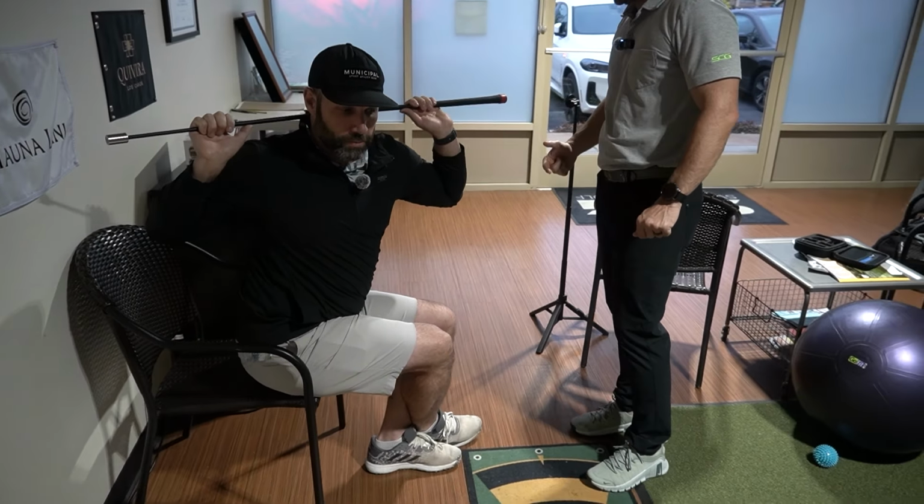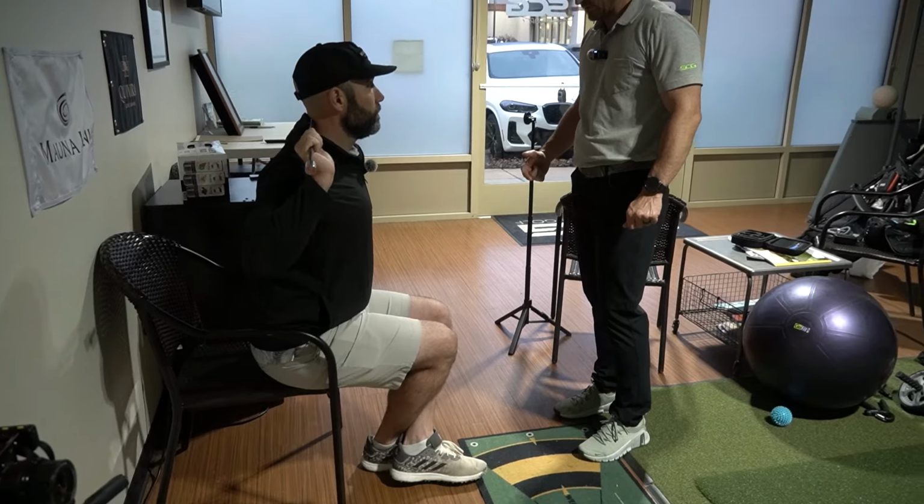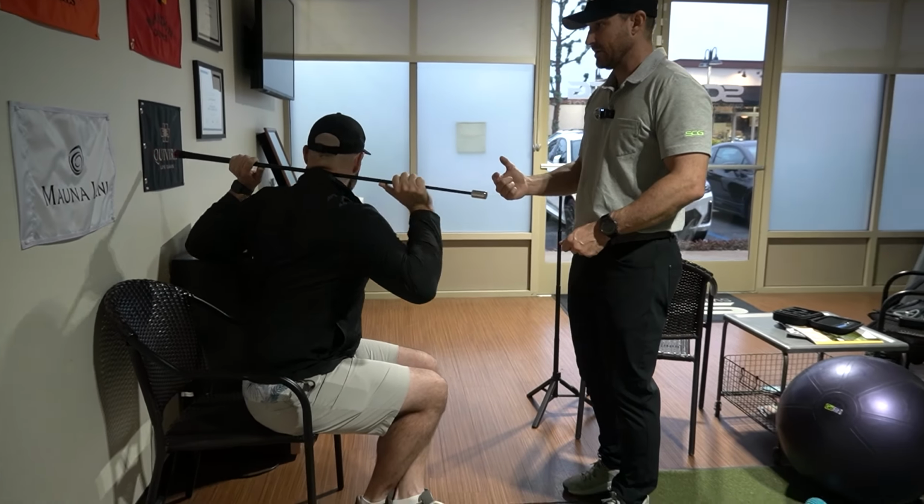Cool. Okay, keep those knees together. Switch your feet. Go into your downswing. Knees together as far as you can. There you go. Good. Okay, cool. Come on up.